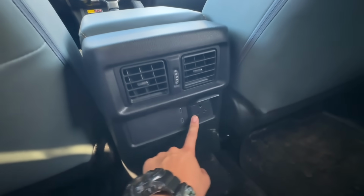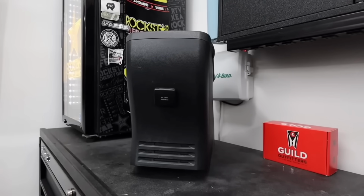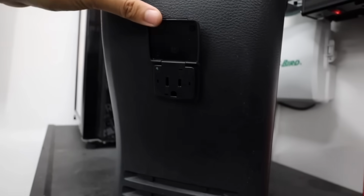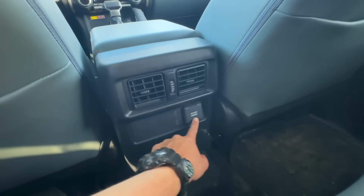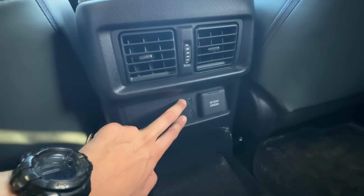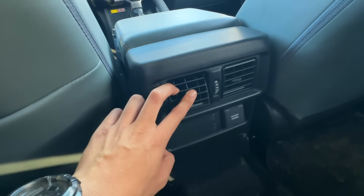I actually really like this AC outlet feature. I installed one in my 3rd gen Tacoma, making use of the stock inverter, because I'm on the road a lot and I like to charge my laptop and everything. So having an outlet back here is really nice, especially one that supplies 2400 watts. But something I don't have in my Tacoma are these two USB-C ports and also these AC vents.